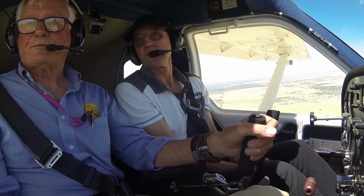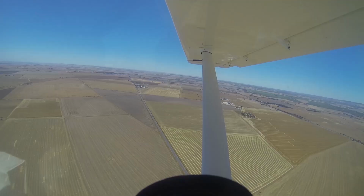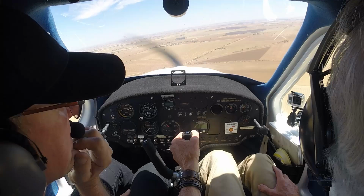We're going for that paddock, aren't we? No, we're going for this one here. Okay, to the right of the silver shed. Yeah. So I'm watching my speed, looking nice. I'm just wasting time out here now, giving myself lots of options.